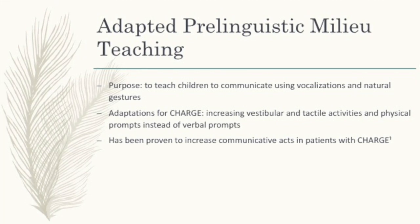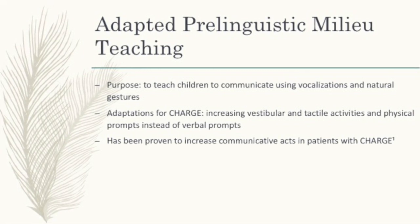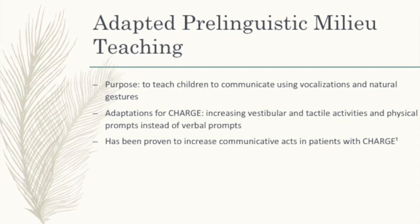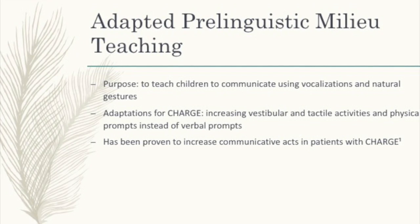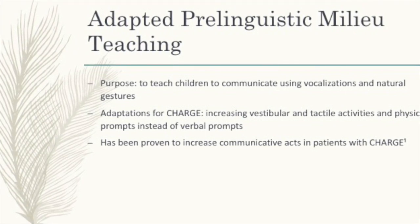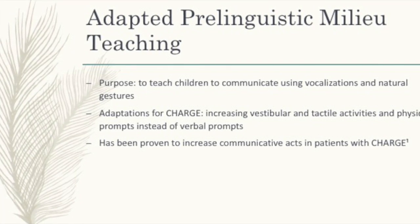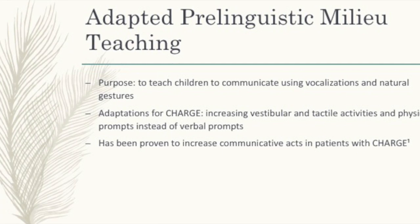The adapted version includes limiting vision and hearing activities, increasing vestibular and tactile activities, and using physical prompts, including hand under hand and tactile prompts. Body orientation and searching behaviors demonstrated by the child can be interpreted as eye gaze and as a sign of an intention shift. One study included a male patient with CHARGE syndrome beginning APMT at the age of 5 years. At 13, he was demonstrating functional communication behaviors by using signs, gestures, and visual symbols.